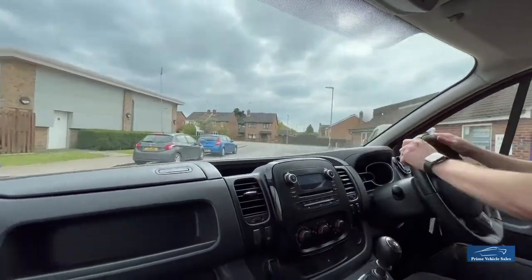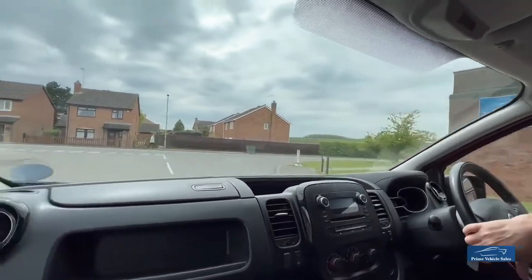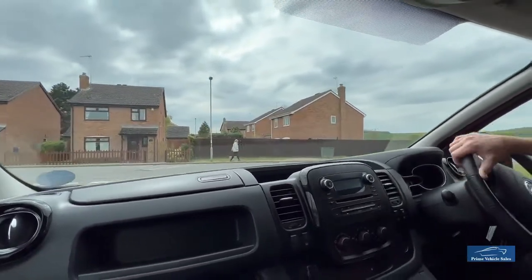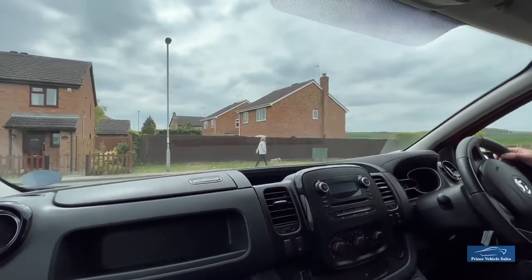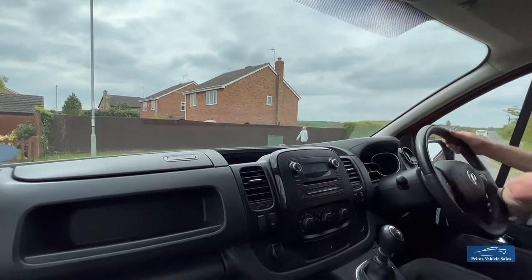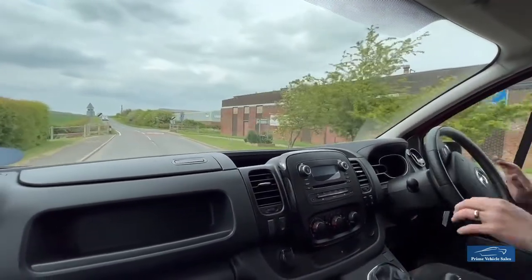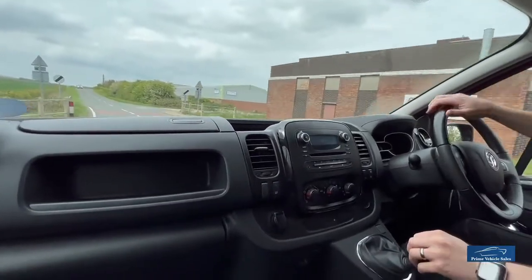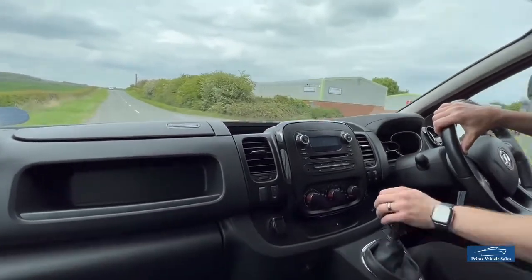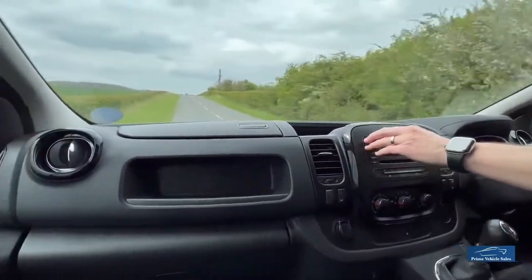Welcome to our virtual road test of our 2018 68 plate Vauxhall Vivaro CDTI 125 Sportive long wheelbase. It's done 32,000 miles. Just give it a little run up the road and just see how it drives.